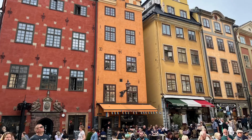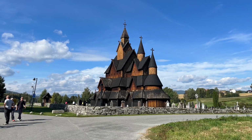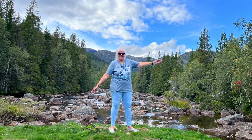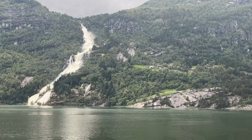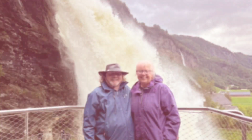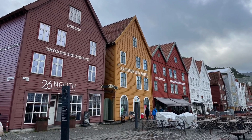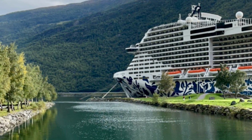We've had a few problems on our trip so far, as you will know if you've been following us, such as our water pipe broken and our gas leak. Unfortunately, these things have not been fixed yet, but we're still hopeful we'll manage to fix them soon. Today is the 23rd of September and it's the penultimate day before we reach Nordkapp. Let's get on with the vlog so you can see what happens.